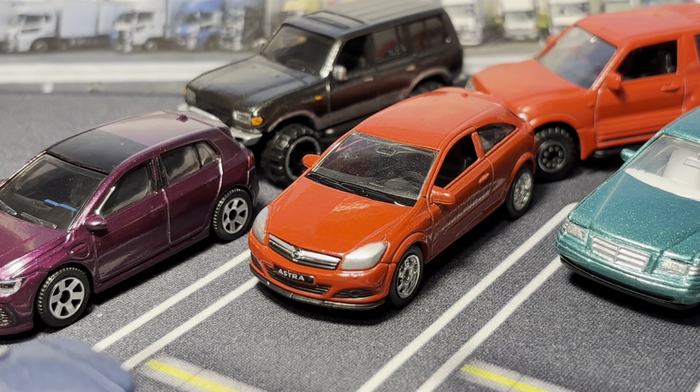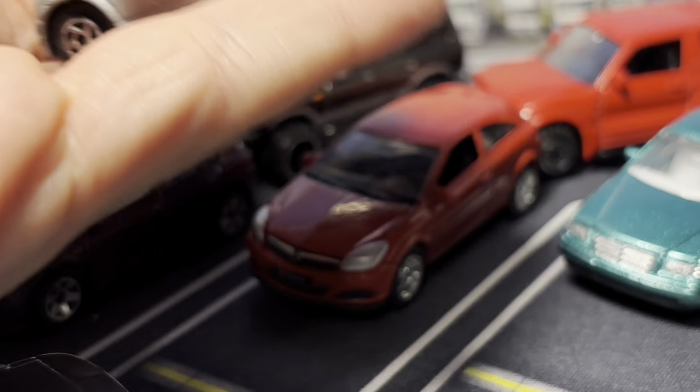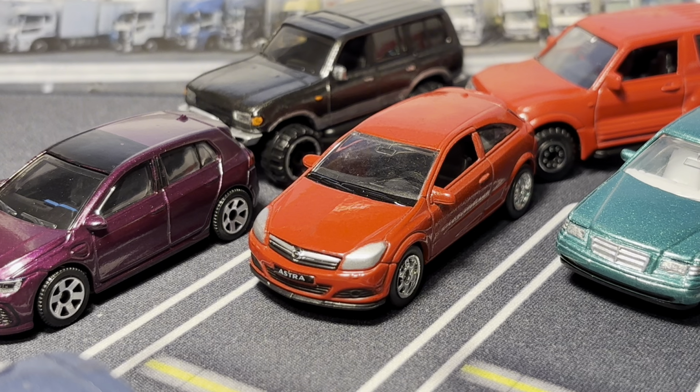For both of our sakes. Oh, here's an old school Mini Cooper. That's a cool one. That's a cool one. Let's see, what else can I find in here? I don't want to throw stuff around too much.